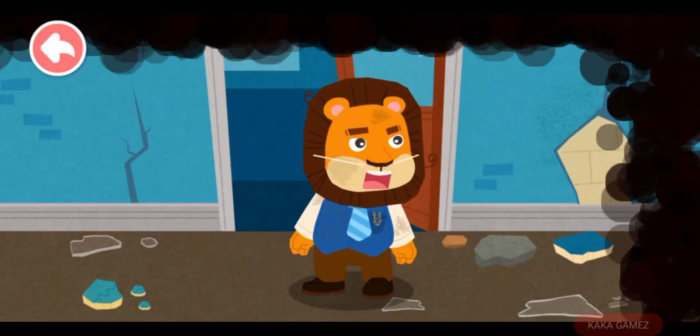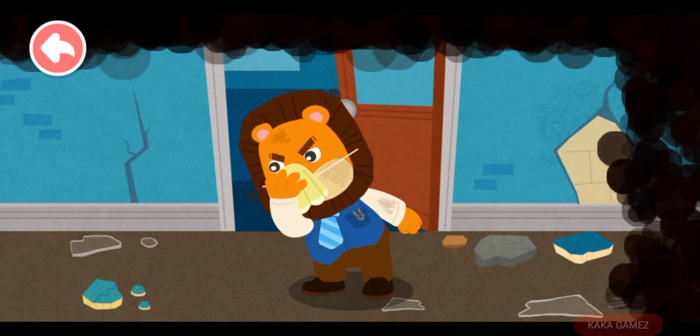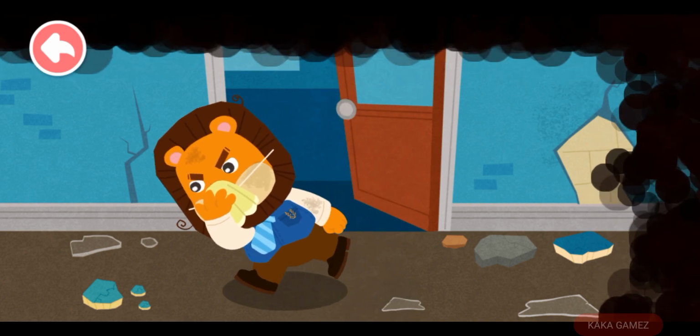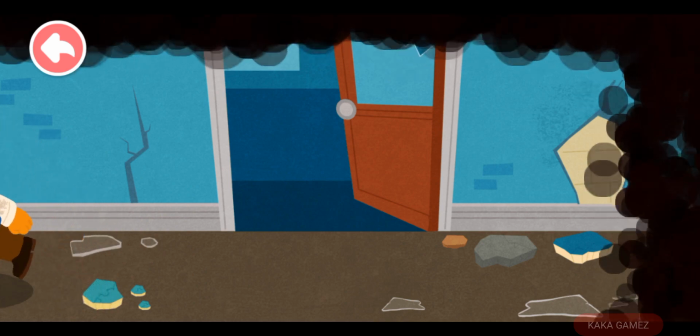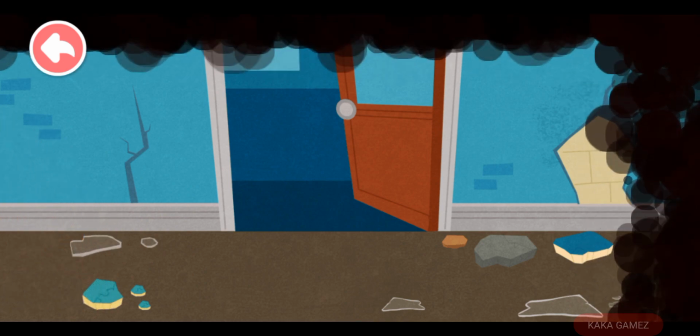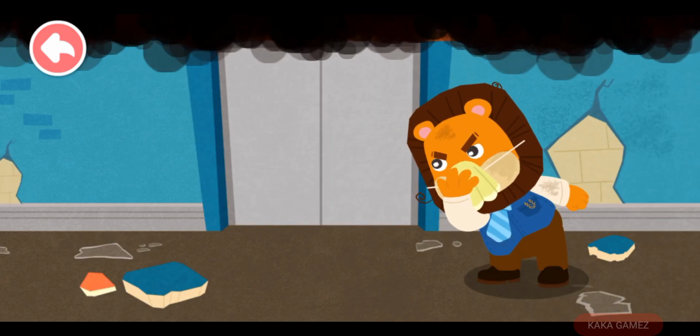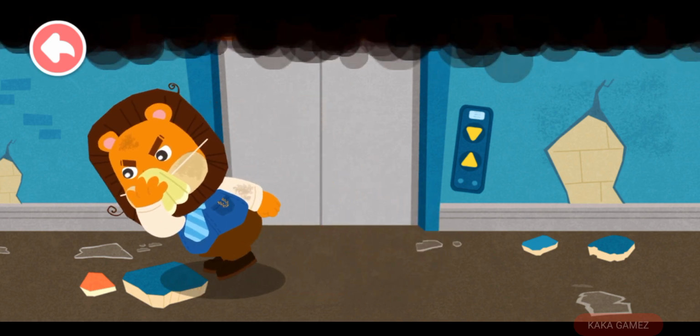Oh no! Fire! Run away in the direction opposite to the fire! Place a handkerchief or piece of clothing over the mouth and nose. Smoke rises upwards. Bend over or crouch as you move forward to avoid choking on the smoke. Never take the elevator in the event of a fire.